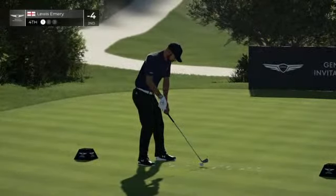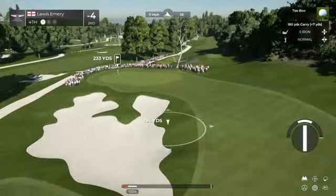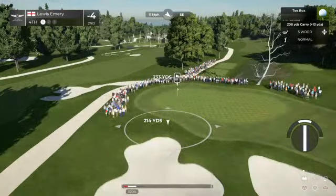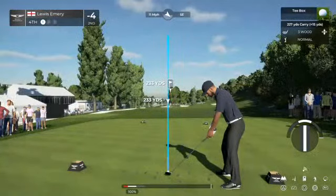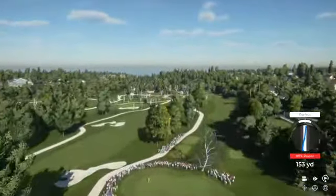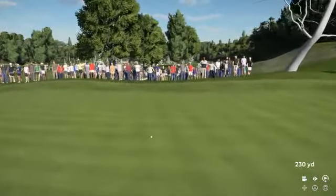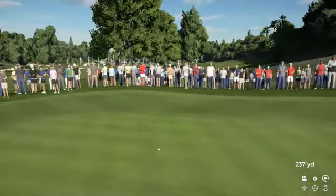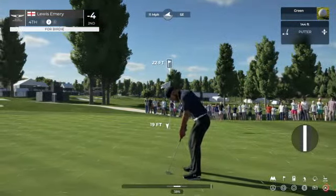Here they are, full of confidence on the next tee, coming off the eagle. Seems to have chosen the 3-wood. Wonderfully played. And this putt will take them to 5 under par.